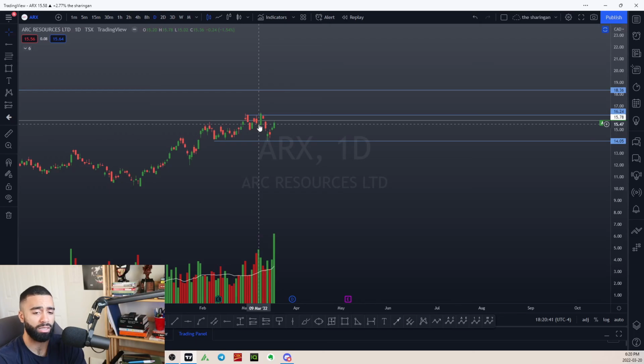Otherwise, oil stocks right now might be taking a little bit of a cool off. So that's the breakdown for these oil stocks.